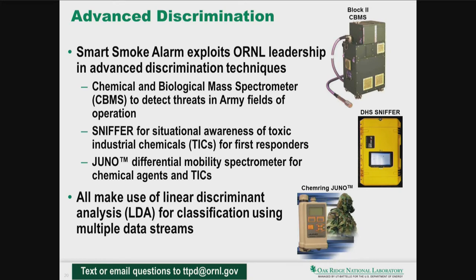We built a set of electrochemical and mobility spectrometers for the DHS to help support first responders know what kind of toxic industrial chemicals are present in the atmosphere. And this uses an entirely different set of sensors. These are electrochemical. Nevertheless, the same kind of discrimination technology can be applied to that. We've even looked at a little handheld unit using discriminant analysis and using differential mobility spectrometry, and have found it useful to sort out the chemicals it's been looking at. So all of these techniques are fairly expensive units, have been developed with different kinds of data, but they all make use of a linear discriminant analysis for classification using multiple data streams.